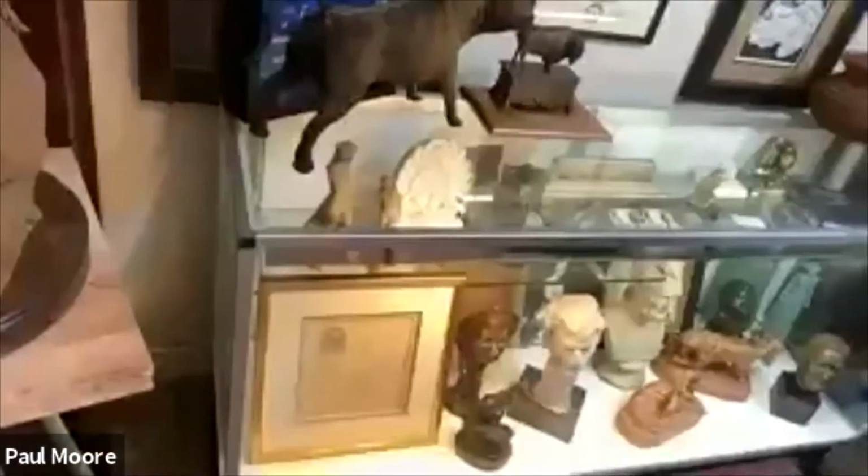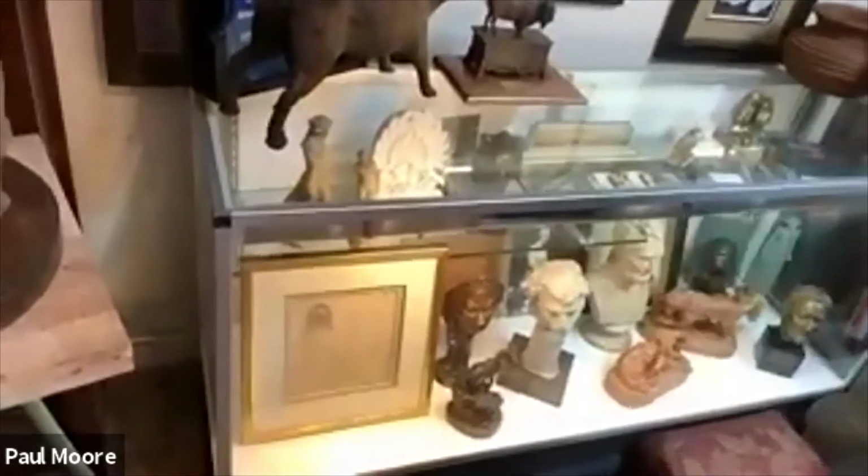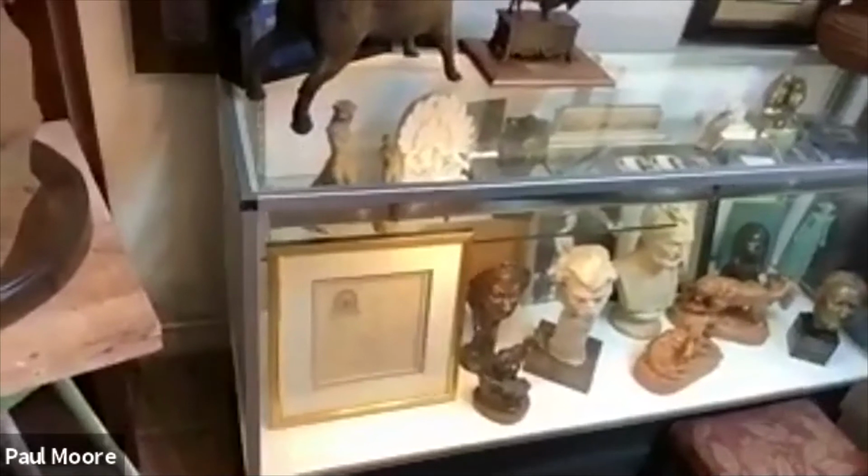I got that as well as the original maquette for it, and his original sketch that he did for the monument's top. If you notice, it's round instead of more ornate like the final one.